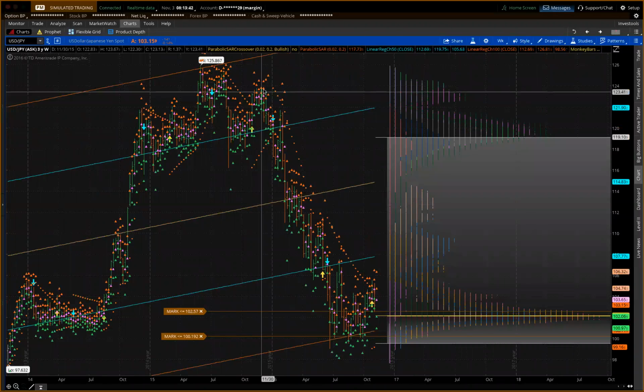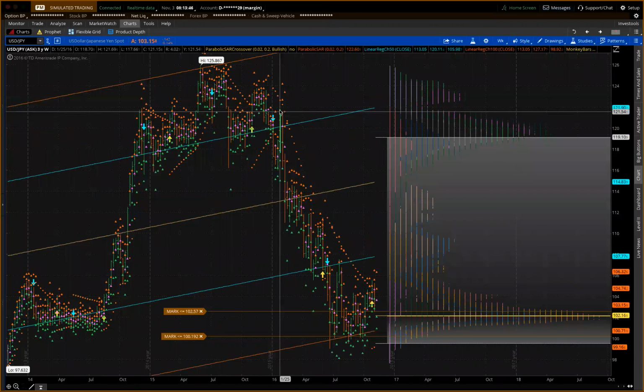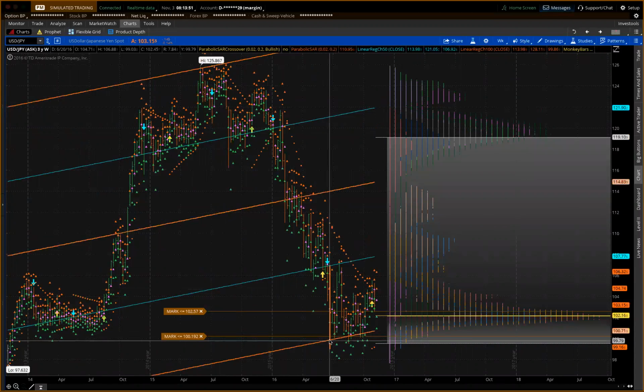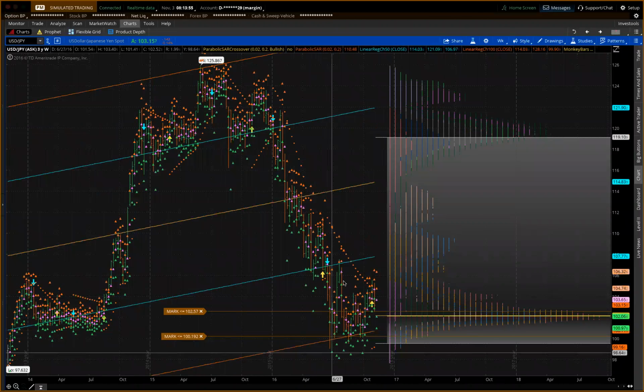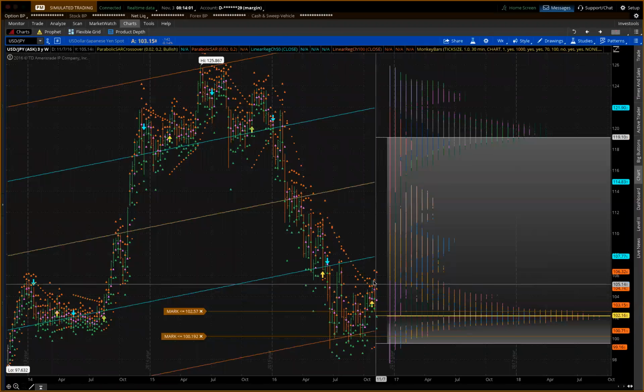This was the short from the 122 area, 124, whatever. This was news related. This was so awesome. And in the short, we got to less than 104. We were looking for 104. We got less than 104. Now we're looking to somewhat buy. This typical pattern here is a continuation lower. So the 105, if you're short, stay on it.